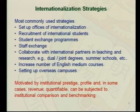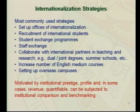If you look at the internationalization strategies that universities have adopted, you will see a list of all the common strategies, and perhaps we can each ask ourselves, do we have those in place? I think the answer is yes. We all have those in place. And this is motivated by institutional prestige, profile, and in some cases revenue. It's quantifiable, that's the important thing, and can be subjected to institutional comparison and benchmarking.